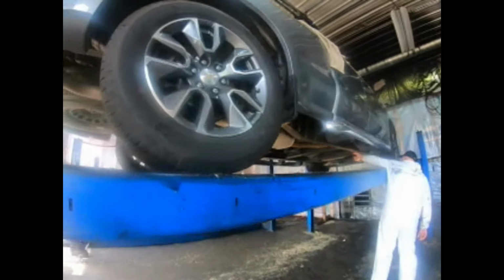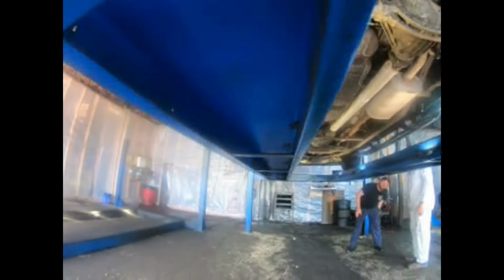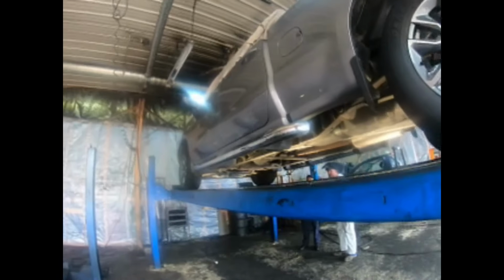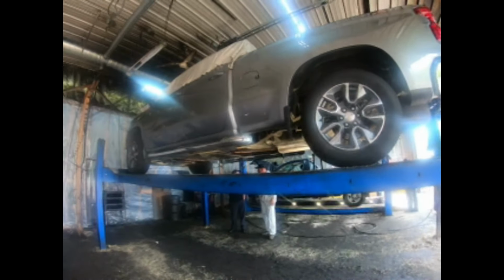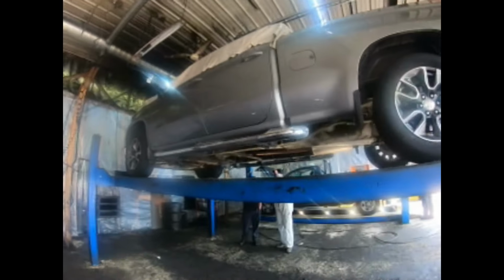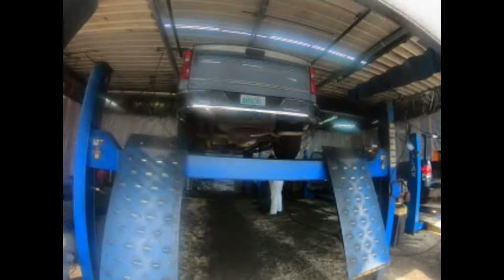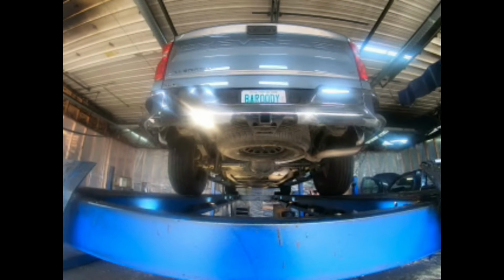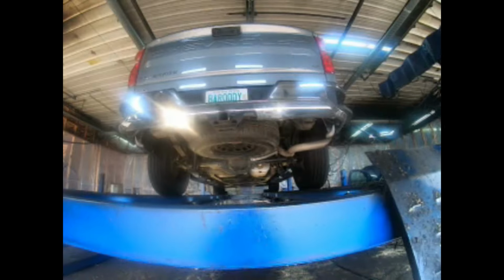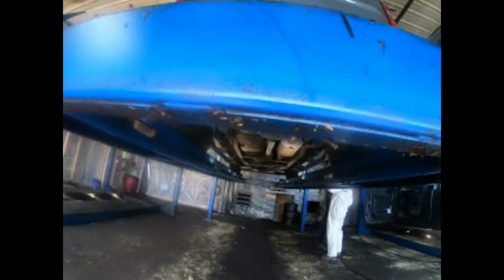Chevys and GMCs are notorious for the wax coming off on its own. There have been service advisories on them since the conception. The key to this is there's no magic bullet. You need to come in, it's not one and done. This is a maintenance program. Every 2 years, you bring the vehicle back, so nothing gets out of control.